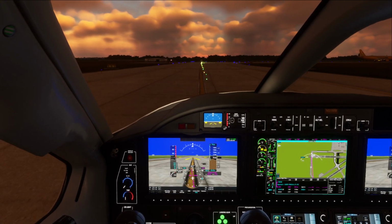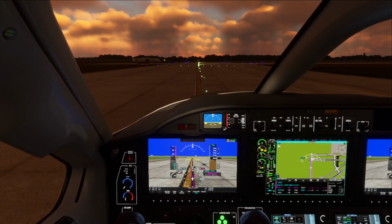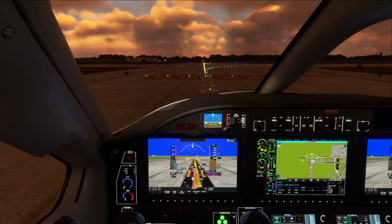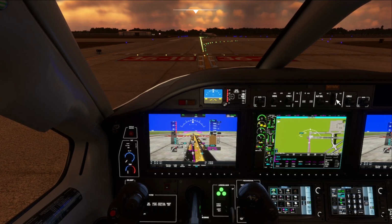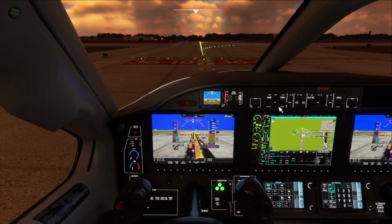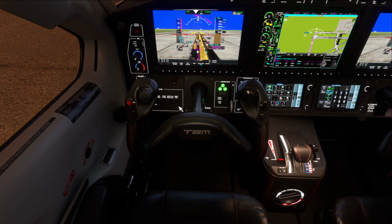TBM 1 Mike Whiskey, contact tower on 132.1. Good day. Tower on 132.1, TBM 1 Mike Whiskey. Co-pilot Wes is changing frequencies for me. Okay. Climb rate of 2,000 feet per minute. Heading bug. Flaps. SEP is on.